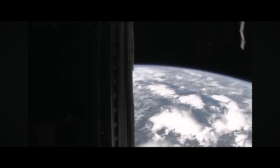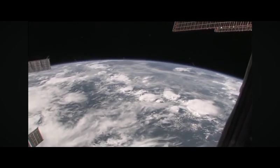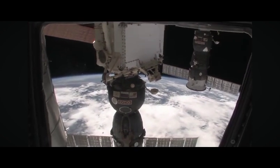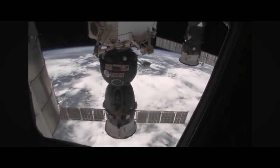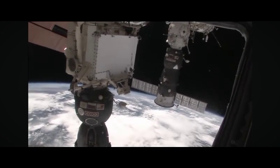There we go. So right now we're right over Africa. It's a little bit cloudy, as you can tell. But we're right over the continent of Africa. Hey, what's that? I think that's a Soyuz spacecraft. That's the spacecraft that's taken us home to planet Earth today. Oh my gosh. We might have to go take a look at that. That's pretty cool. It's a little bit smaller than the rest of the space station.